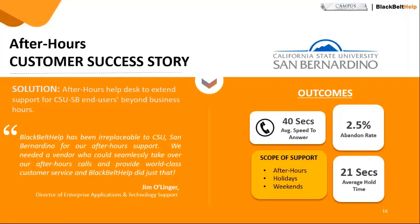We can also answer a student's question about how to look up grades, how to submit homework, how to reset a password, and things like that. And again, you can see very similar statistics there in terms of the scope of support, a very fast answer rate, and really trying to drive up that level of first call resolution.